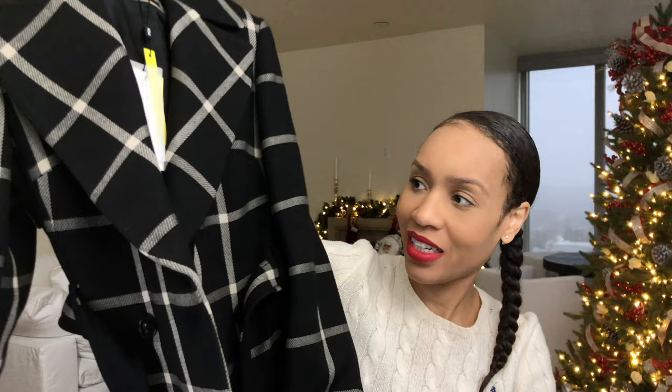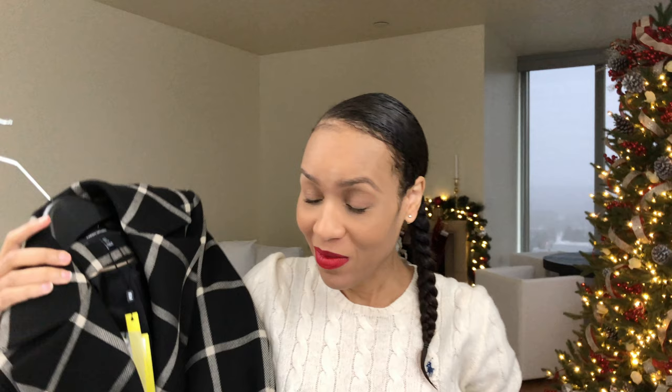The next coat just came today. Oh my gosh. Beautiful, right? This is their black check long line coat, and it is wrap style through the waist. The belt is detachable, has a large open collar. I haven't worn this yet because this literally just arrived. It has 2 buttons. It's made of Italian fabric.